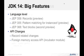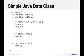Okay, let's look at records. Now, Java is an object-oriented language, and that's all very good. It's very powerful. We have the ideas of encapsulation and things like that. If I want to create a class in which I want to put some data, I need to do something like this. So I've created a class which is a point. 2-dimensional point has 2 values, double X and double Y.